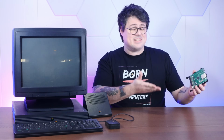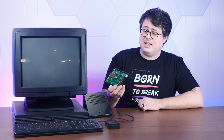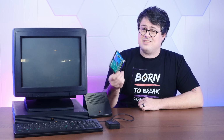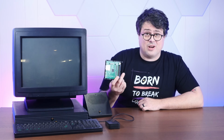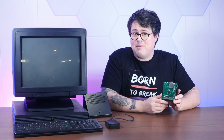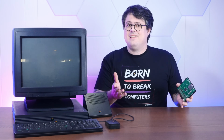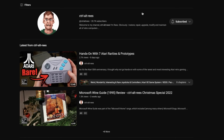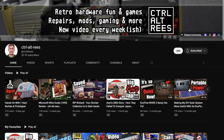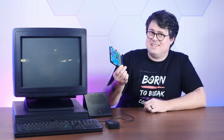So what we're going to do today is swap in a SCSI to SD, which is a clever little device that we've used quite a bit on this channel, which lets a SCSI machine see an SD card as if it were a hard drive. And there are a lot of complicated configurable parameters that you can switch about on these things.